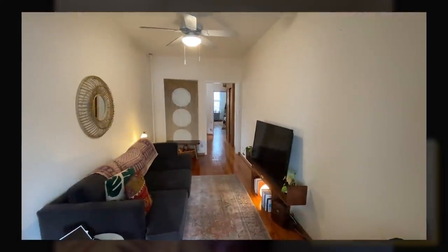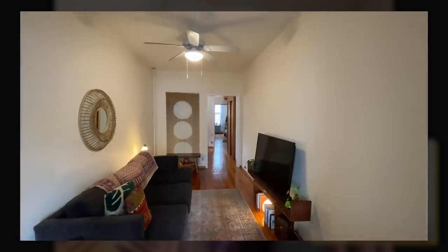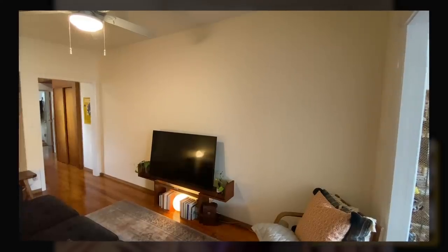Okay, and then what's the lighting like in there? Is there an overhead light? There is an overhead light. It's a fan. I like mood lighting better. I don't like to have the overhead lights on. There's no windows, so lighting would be lovely. Okay. So you can paint in there, right? Yeah, I can paint. I can do whatever.